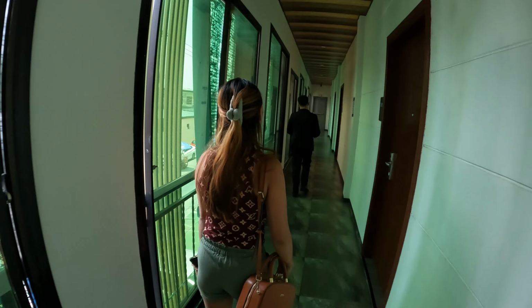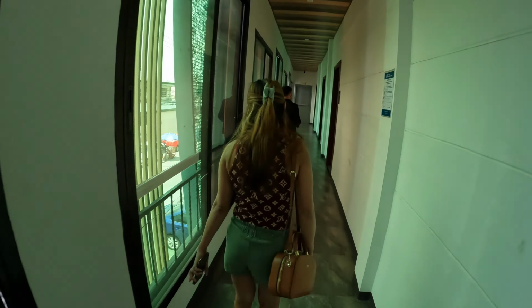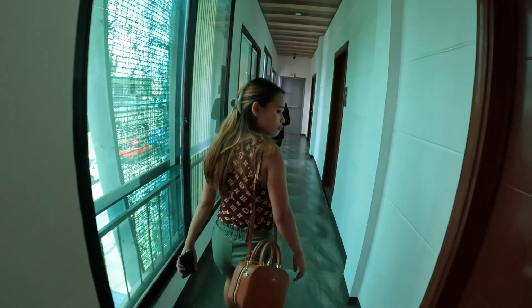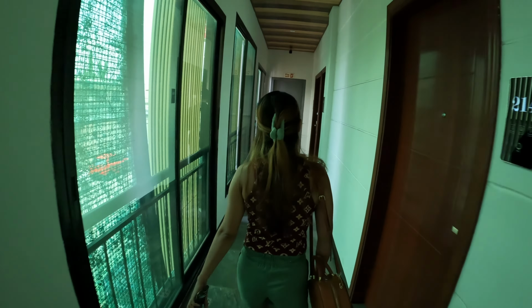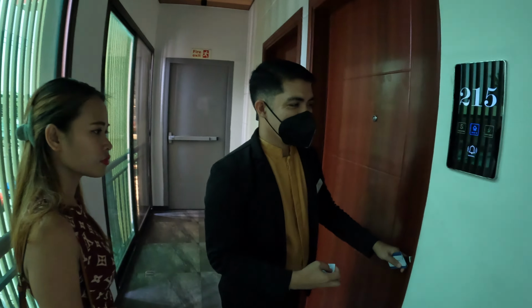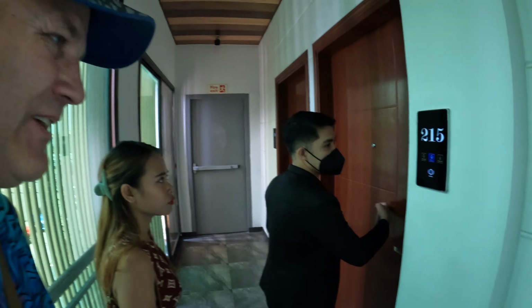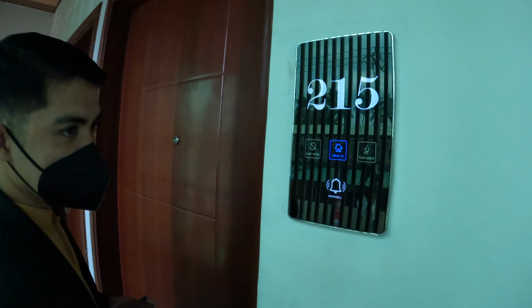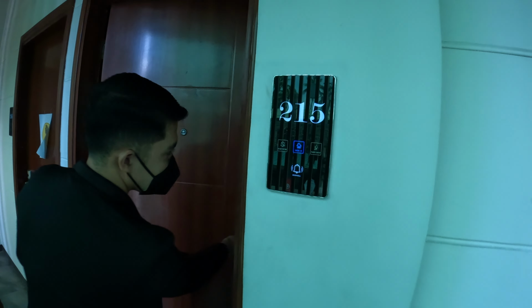Open air hallway. You can see and hear the sounds right down here. This is Emard, everyone. He's a manager here. He is giving us a tour. Oh, it's got a doorbell.